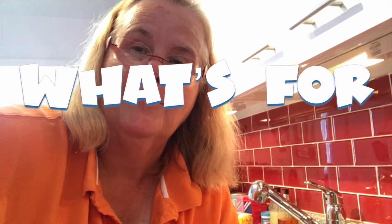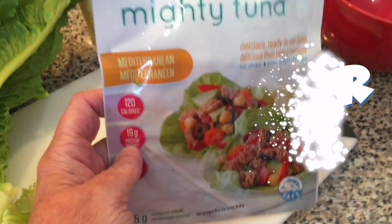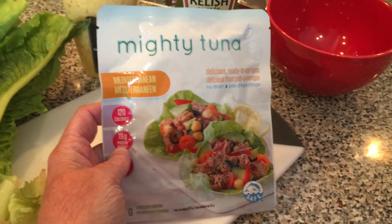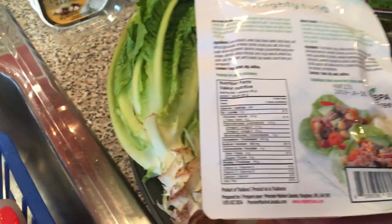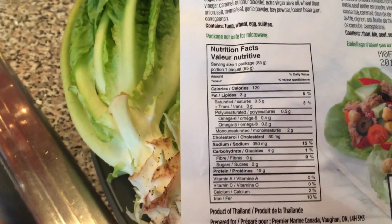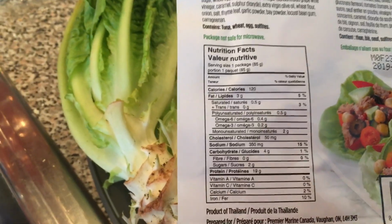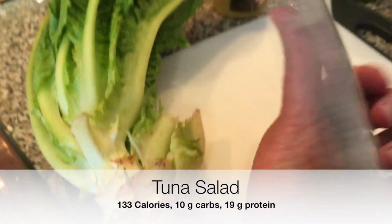It's 1 o'clock in the afternoon, so I'm just gonna show you what I make for lunch. Okay, so for lunch today, I'm gonna have a tuna salad that I make from scratch with these handy tuna packages. So I use this one package, and they're in the nutritional facts. So quite low in calories, and of course lots of protein, and low in carbs.